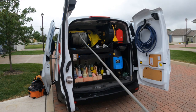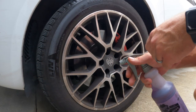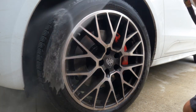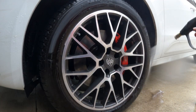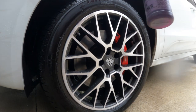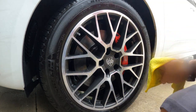Now that the interior is pretty much done, it's time to start on the exterior. I always start with the wheels and tires. That's usually the dirtiest job of the exterior, so I get started there with Meguiar's Wheel Brightener at 4-to-1. This is an acid-based wheel cleaner, and it does a great job at breaking down the brake dust from these Porsche wheels. These wheels were caked with brake dust, and I decided to let the wheel cleaner dwell a little bit, then rinse it off and repeat.